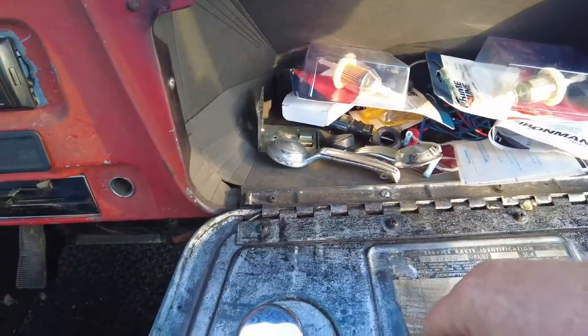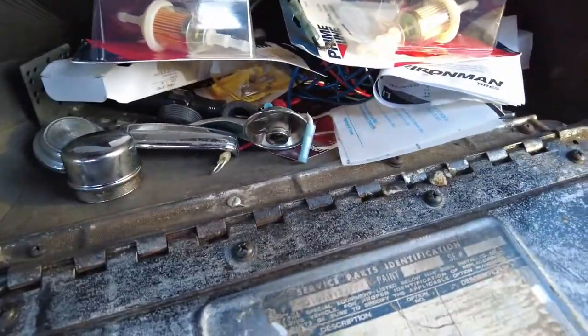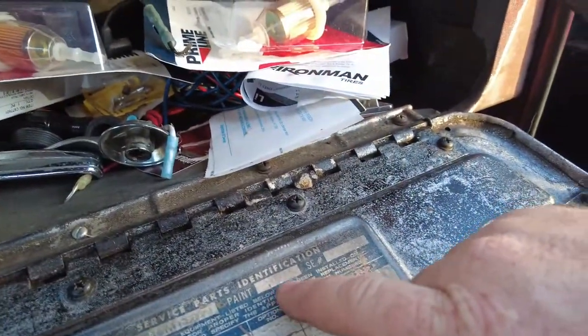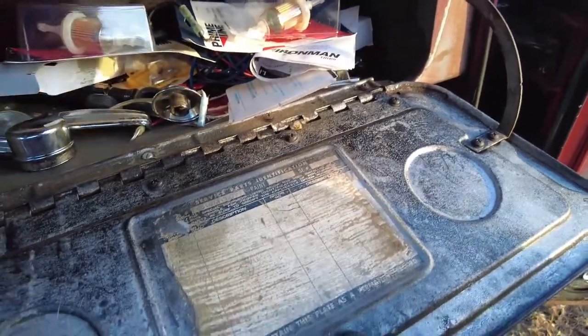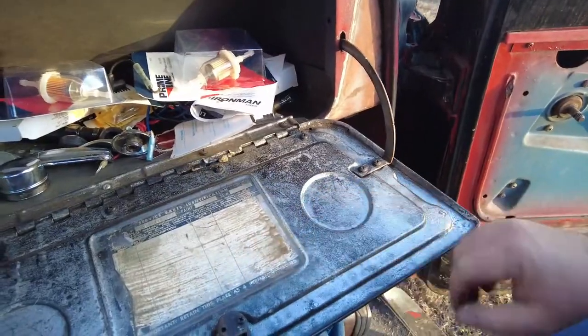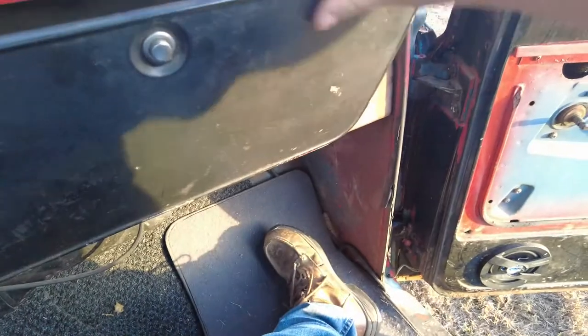So, that's what we know. There's the data placard for this. This says the paint is blank, and it's not on there. SE, nothing. Service. There's some stuff written on there, but I can't read it. Can't make it out. And this may not even be the original glove box lid. You know, there's no way to know that for sure. It's a little rough, but it shuts.